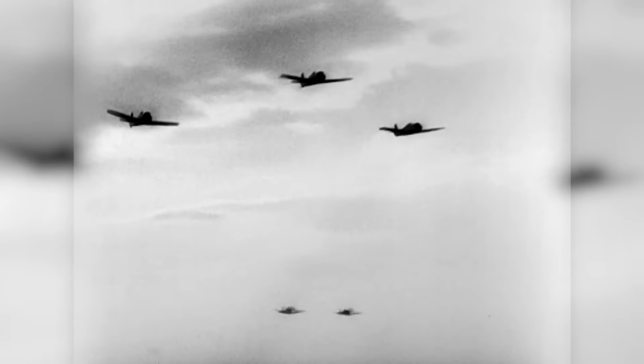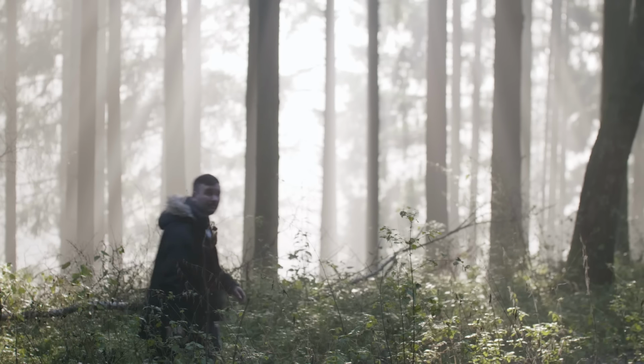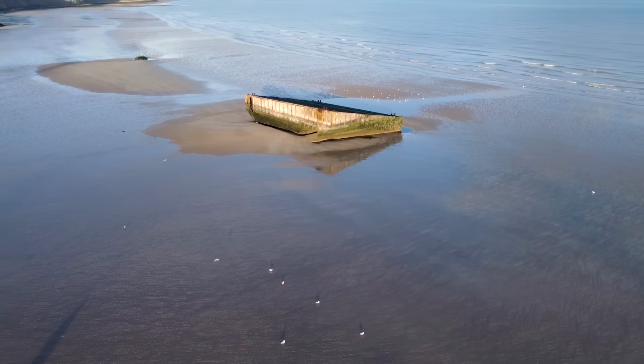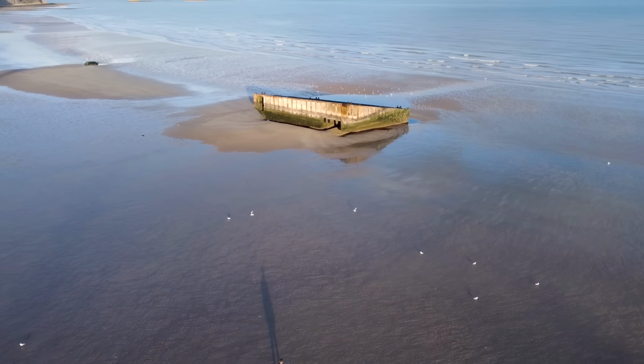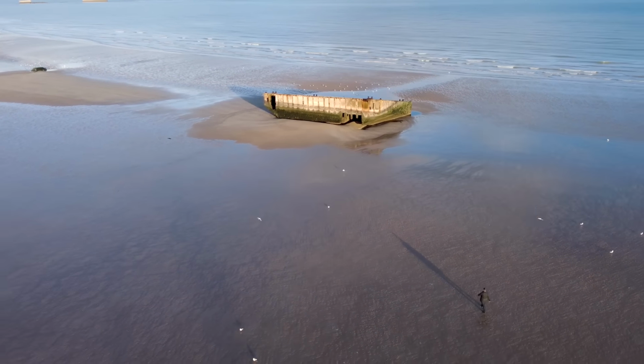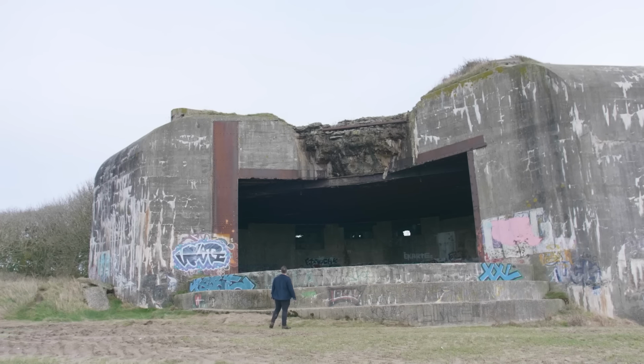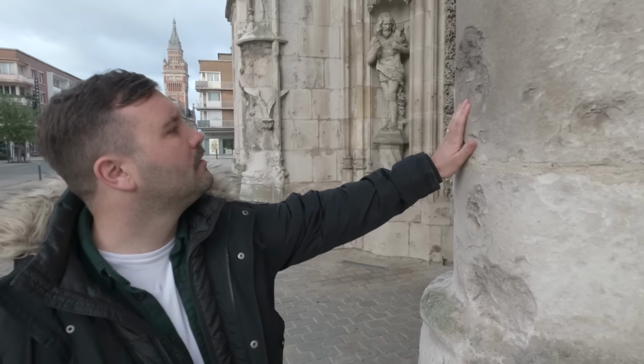The Second World War turned the globe into a battlefield. Over 80 years later, the war is fast slipping out of living memory, but the remains of that terrible conflict can still be found all around us today. From mega bunkers to bullet holes, shipwrecks to cemeteries.